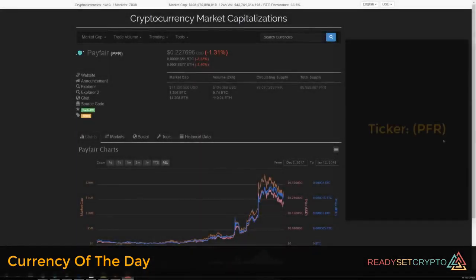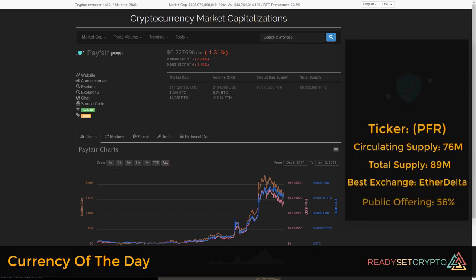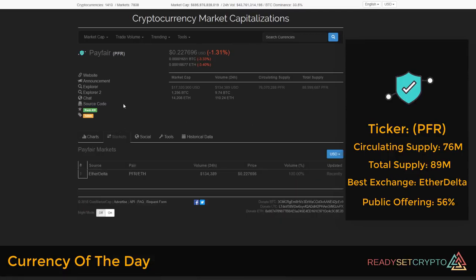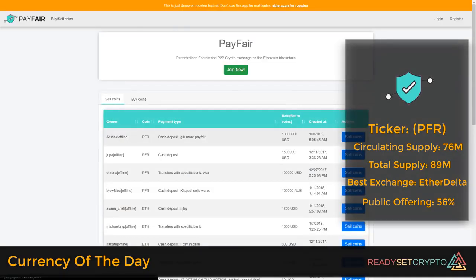The first coin we're going to look at is Payfair, which is a system that allows individuals to trade using a decentralized escrow service. For example, if person A wants to sell their in-game currency for Ethereum and person B wants to buy that in-game currency for the Ethereum, they can use Payfair to be assured that neither party can scam the other. They're also working on a system to directly convert between fiat and PFR, the Payfair token. Essentially, it allows for decentralized trading between multiple parties.